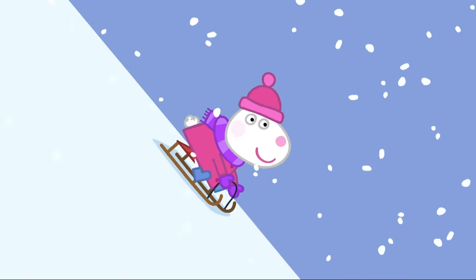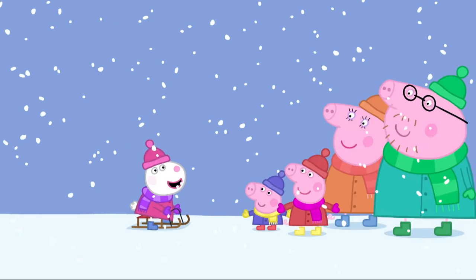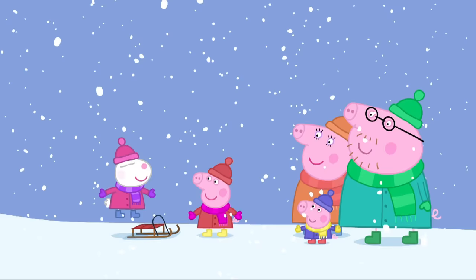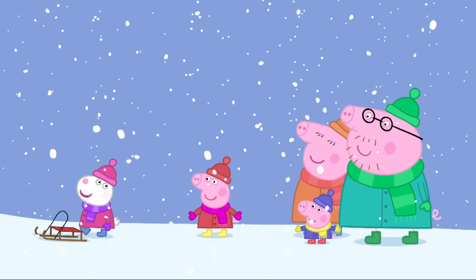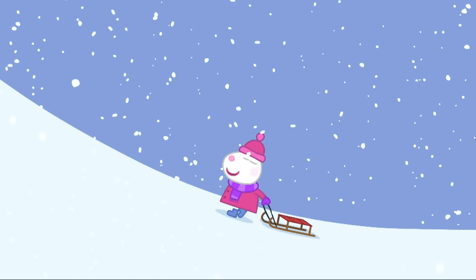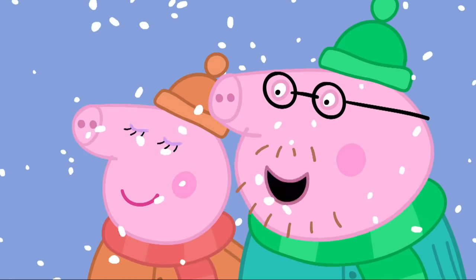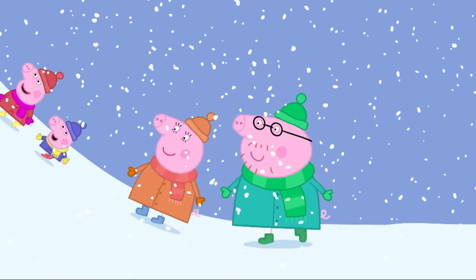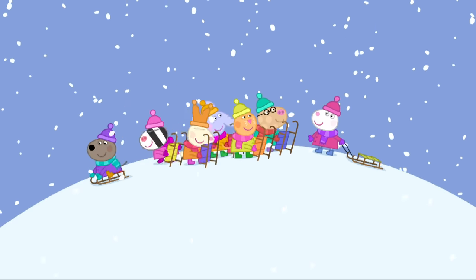Ooh. Here is Susie Sheep on her toboggan. Hello, Peppa. Wow! Susie, that looks fun. We're all tobogganing on the big hill. There's lots of snow there. Shall we climb up the big hill and watch the tobogganing? Yes, please. Peppa's friends are tobogganing on the big hill.